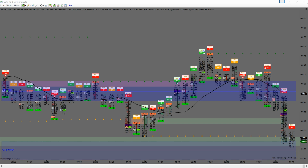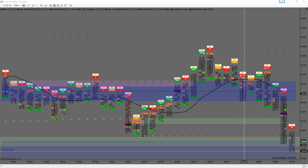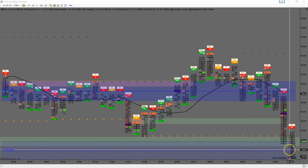5 sell limit. Okay. And let's see if this deviation line holds. Stop sitting at 91 down here. All right, I'll be back. All right, read that wrong. Stopped out there at 91.